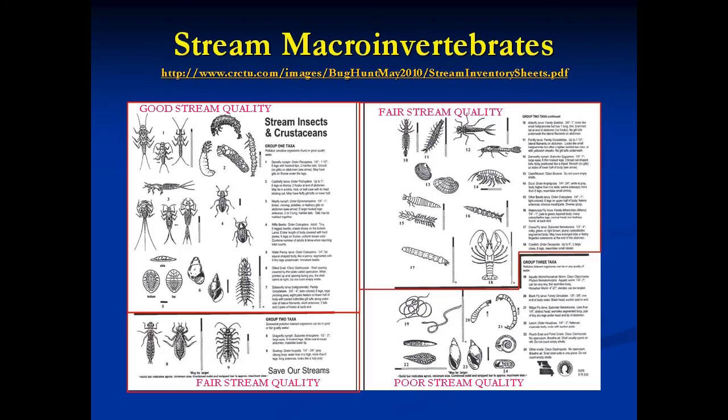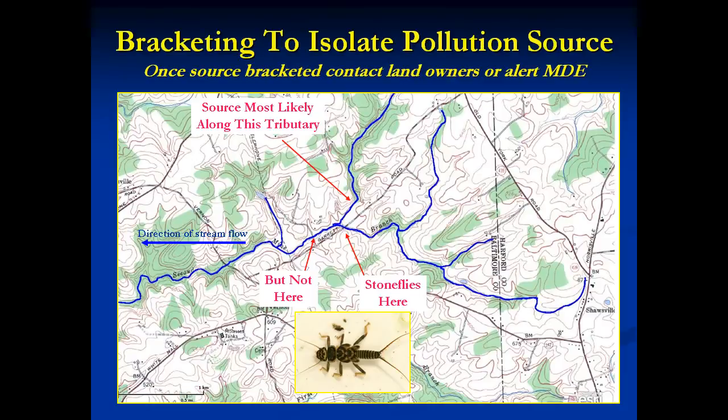Here you see photos of the most common stream insects. Critters that tolerate pollution generally have few legs and worm-like bodies, while sensitive insects have 6 or more legs and a roach-like appearance. Here we have an example of just how powerful these organisms can be in detecting pollution sources.